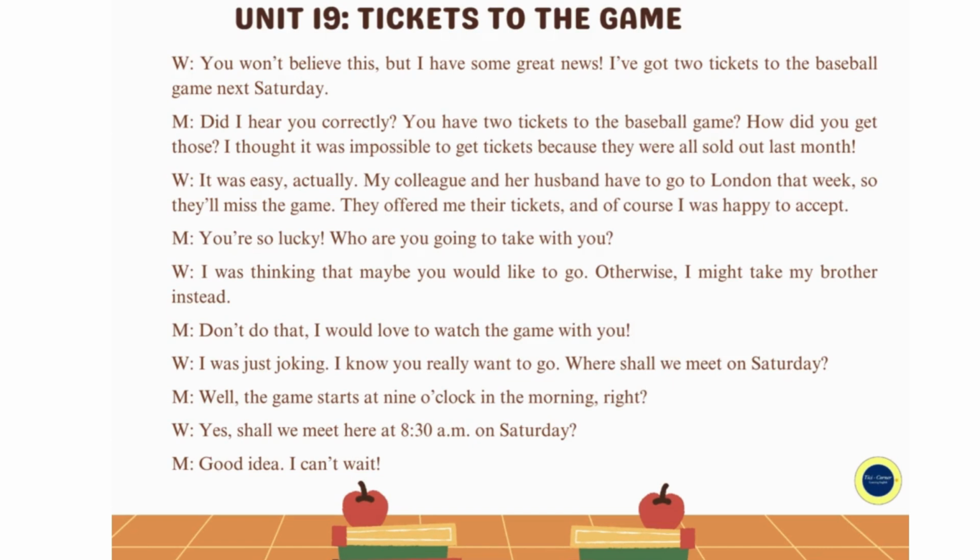I thought it was impossible to get tickets because they were all sold out last month. It was easy, actually. My colleague and her husband have to go to London that week, so they'll miss the game. They offered me their tickets, and of course, I was happy to accept. You're so lucky. Who are you going to take with you?